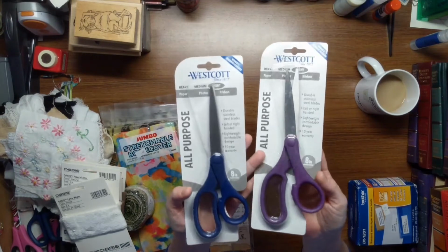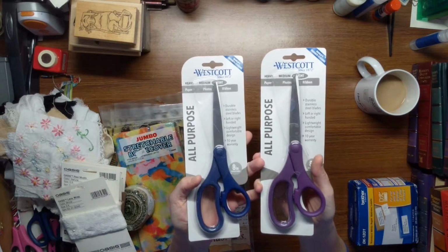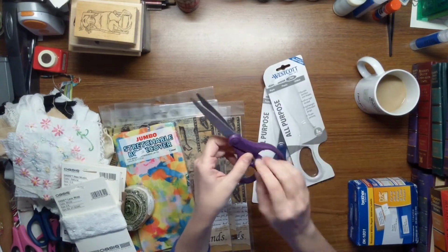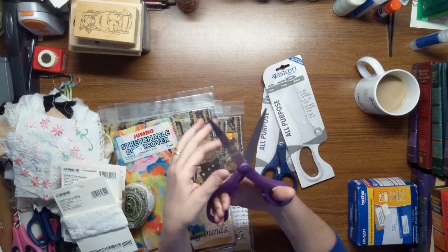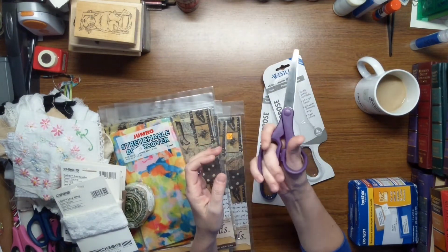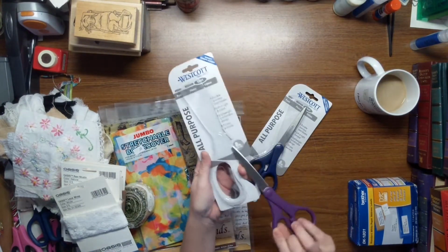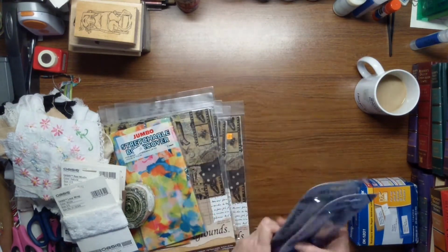Guys, I got these for $2 each. $2 each. And they're brand new and great. They're nice and stiff. I love these scissors. They're so easy to use. So I got a purple pair and a blue pair of those, and that's in there backwards. Okay, so I got those two.